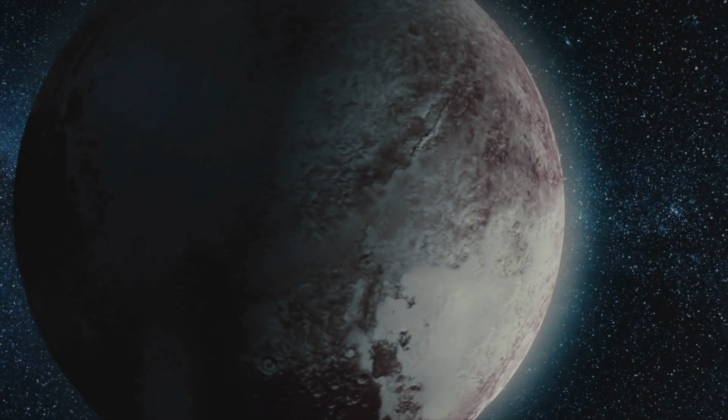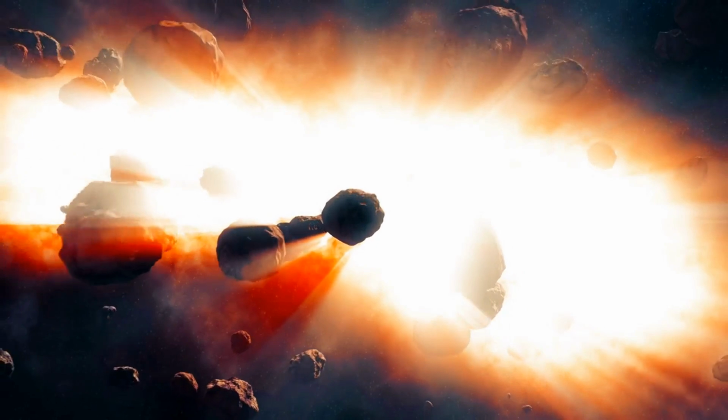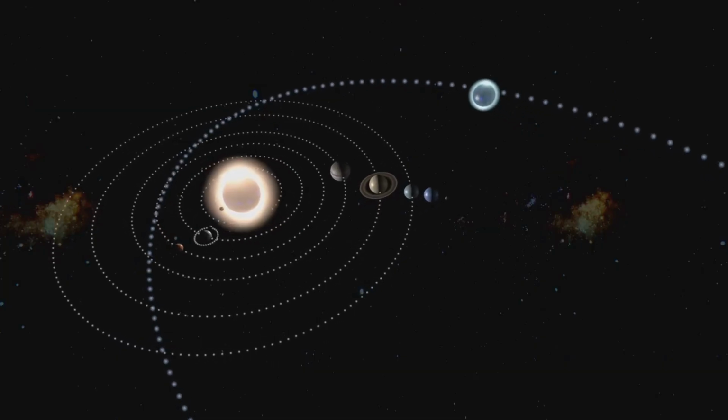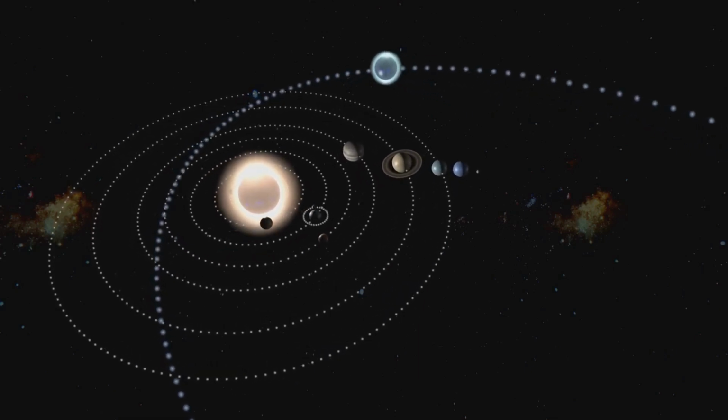A lopsided orbit. Kerberos dances around Pluto. Kerberos orbits Pluto at a distance of approximately 58,000 kilometers between Nix and Hydra. Its slightly eccentric orbit hints at the complex gravitational interplay between Pluto and its moons.